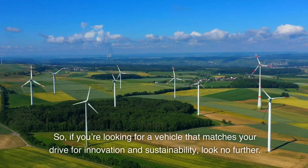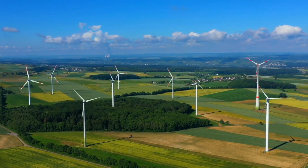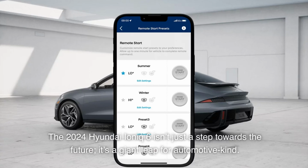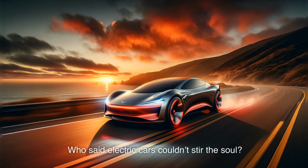So, if you're looking for a vehicle that matches your drive for innovation and sustainability, look no further. The 2024 Hyundai Ioniq 6 isn't just a step towards the future. It's a giant leap for automotive kind. Who said electric cars couldn't stir the soul?